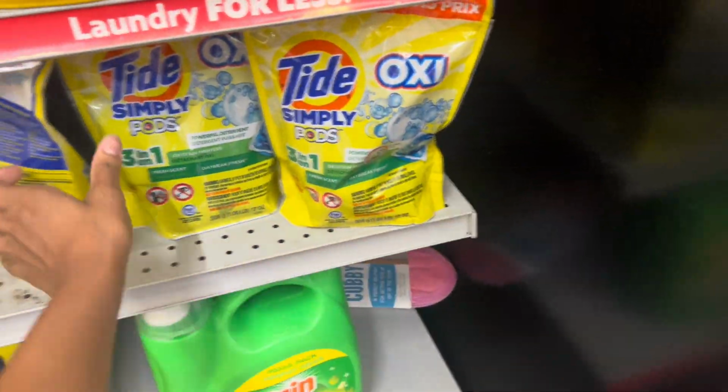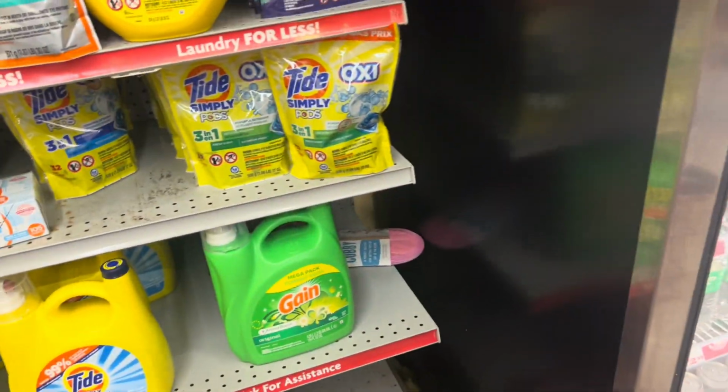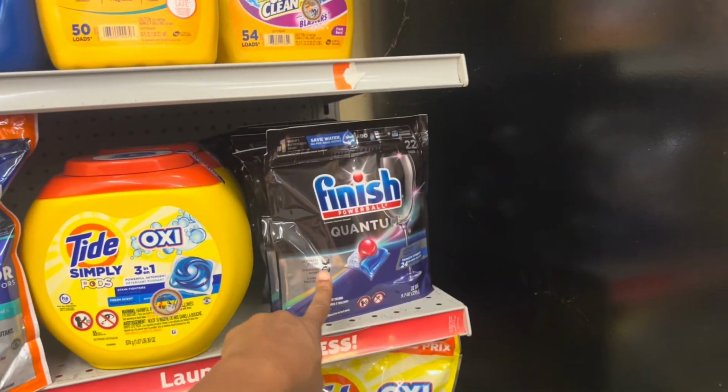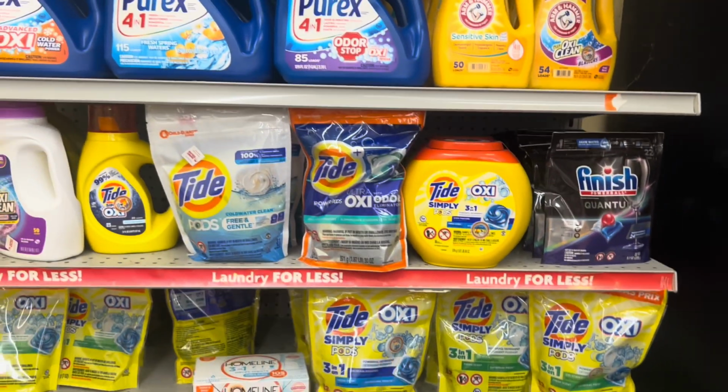And then I did scan this one, like the blue pack. Those were $6 for me. So again, y'all, just scan. I even scanned these Finish tabs. I don't even use my dishwasher, so I don't know if this is a good deal or not. But these were $8.70. But just sharing, I'm going to scan a couple other items.